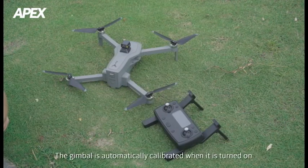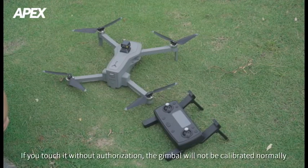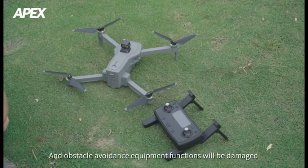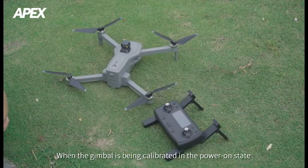The gimbal is automatically calibrated when it is turned on. Obstacle avoidance equipment is energized. If you touch it without authorization, the gimbal will not be calibrated normally and the obstacle avoidance equipment does not work properly. There is a high probability that the gimbal calibration and obstacle avoidance equipment functions will be damaged. Please do not touch the camera when the gimbal is being calibrated in the power on state.